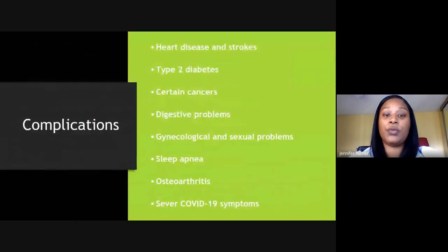And the complications with being obese are heart disease and strokes, type 2 diabetes, certain cancers, digestive problems, gynecological and sexual problems, sleep apnea, osteoarthritis, and severe COVID-19 symptoms, as we've seen a lot lately in the news. So that has a complication with being obese.